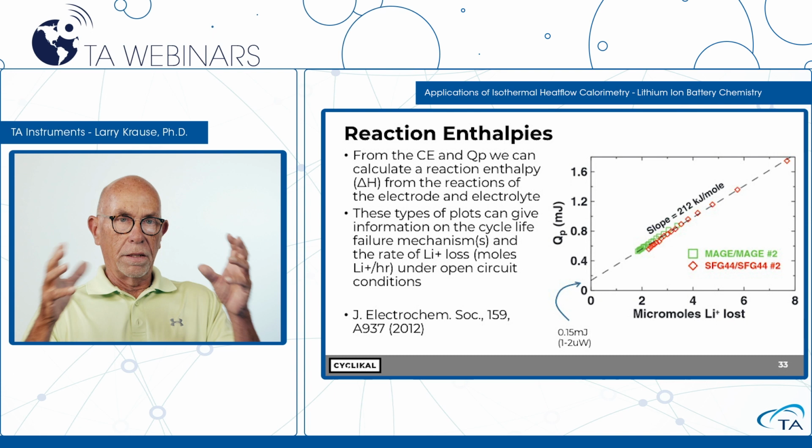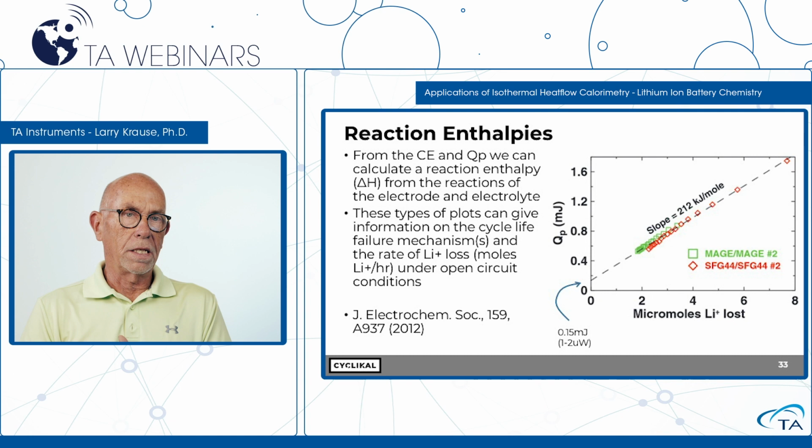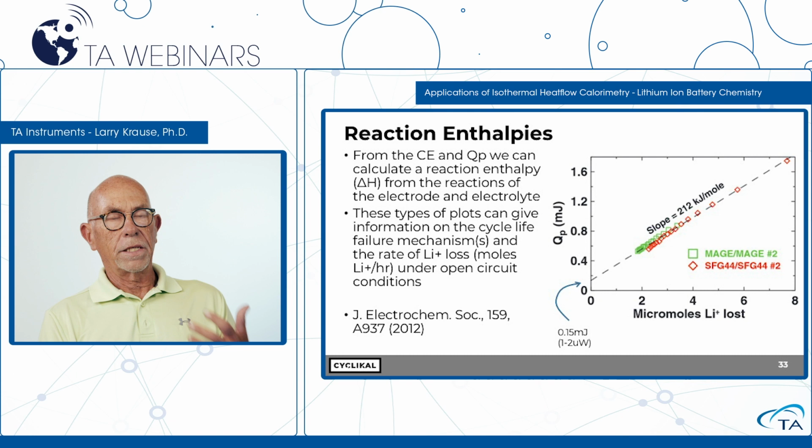So I know that there's probably a reaction enthalpy, a degradation mechanism, for EC reacting with the electrodes. And I know there's one for probably EMC reacting with the electrode. So I can't separate those two individual reactions, but I can get a composite, or maybe an average, reaction enthalpy for the reaction of those electrolytes with graphite electrodes.